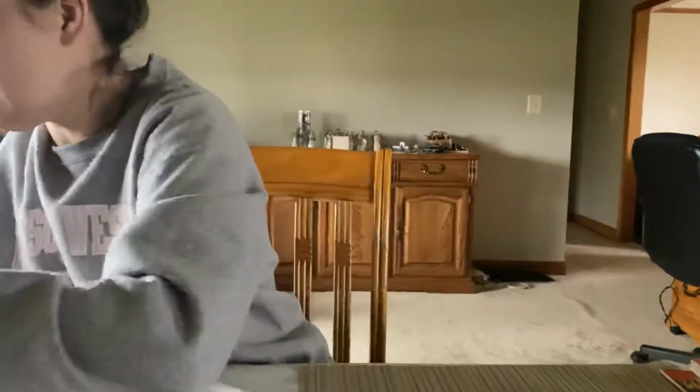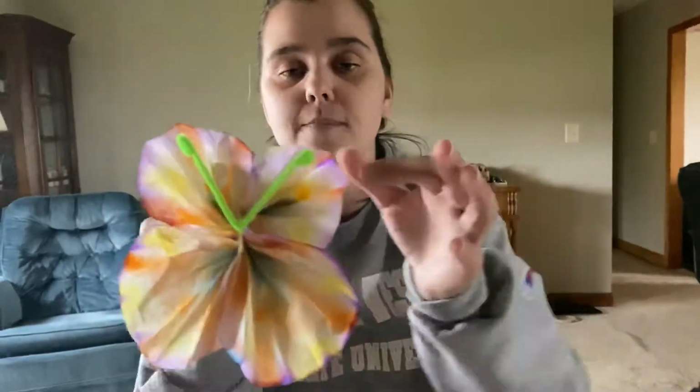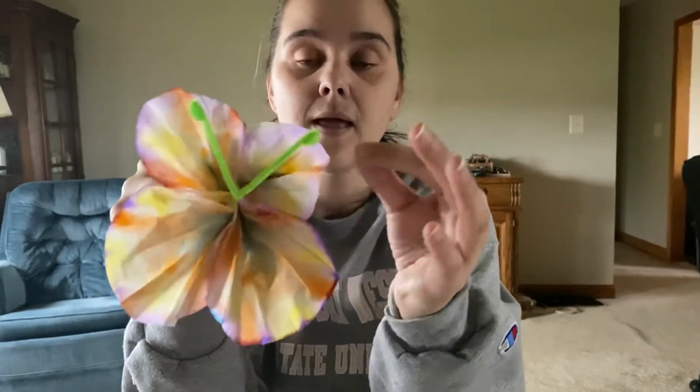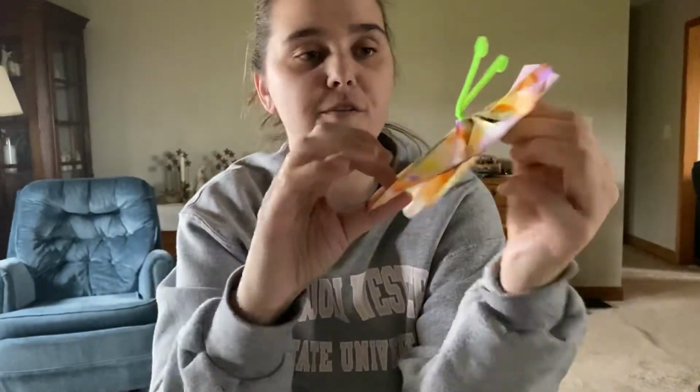For an activity today, I have a couple different options for what you can do. The first one is if you have a coffee filter and some markers, I drew some designs on the coffee filter and put drops of water on them to make the marker spread out to make the butterfly leaves. And then I took a pipe cleaner to make the antenna. If you don't have pipe cleaners, you could also use a tie for a bread loaf.